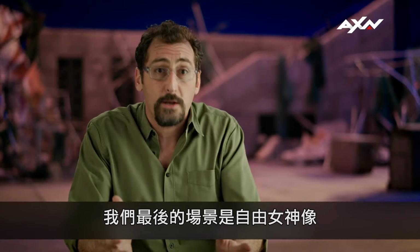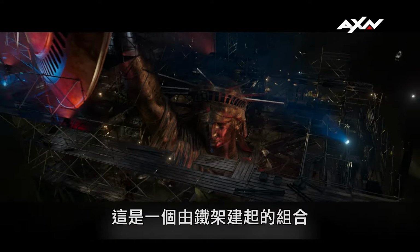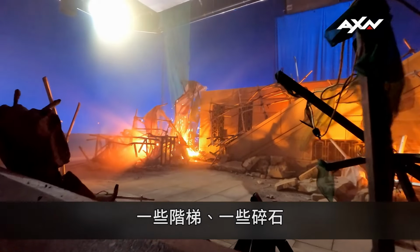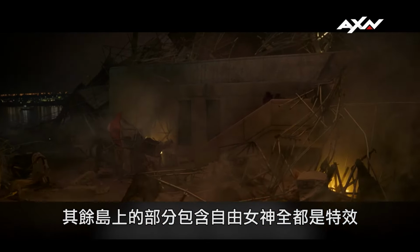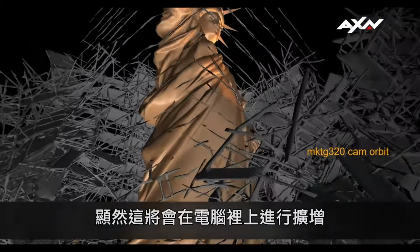Our final set, the Statue of Liberty, it's an erector set of scaffolding. It's so much visual effects, and we're only building small pieces of the actual Statue of Liberty. What we have behind me is a couple steps, some stairways, some rubble, and the rest of it's digital, of Liberty Island, Statue of Liberty. We had a little bit of scaffolding set piece that obviously will get extended digitally.